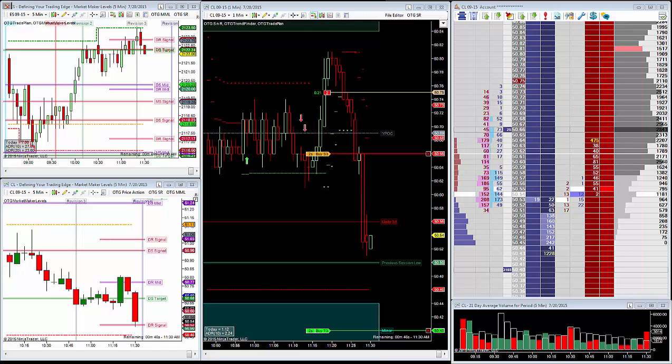Stop still at 65, 10 ticks. I wanted to give it a shot here. Like I said, at the bottom of the hour is where I'm expecting it to pick up the pace to the downside.